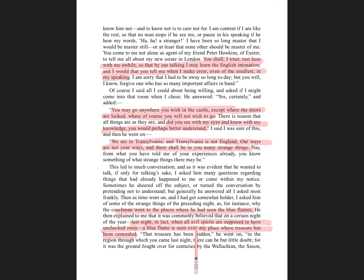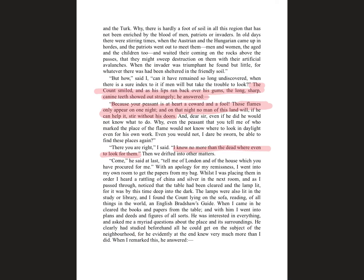Then he asks about the blue flames later on. "And last night, in fact, when all evil spirits are supposed to have unchecked sway, a blue flame is seen over any place where treasure has been concealed. That treasure has been hidden, he went on, in the region which you came last night. There can be but little doubt, for it was the ground fought over for centuries by the Wallachian and the Turk." He probably would have said Wallachian.